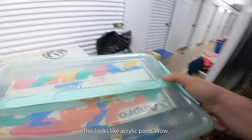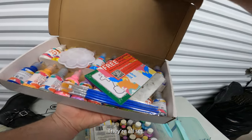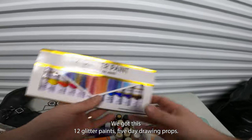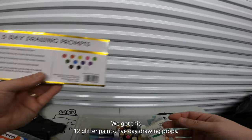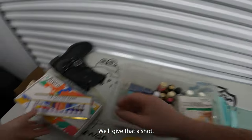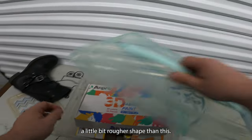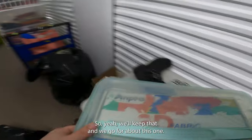Moving on to all this. This looks like acrylic paint. Wow, that's acrylic paint, all right. Look at that, whole set. Smells a little funky, but this is a fabric, 3D fabric paint. That's cool. We got this, 12 glitter paints, 5-day drawing prompts. Try and sell these too. These are acrylic paints. We'll give that a shot. I tried to sell some paints the other day, but they were admittedly a little bit rougher shape than this. And I think these might do a little better. So yeah, we'll keep that.